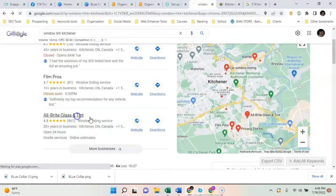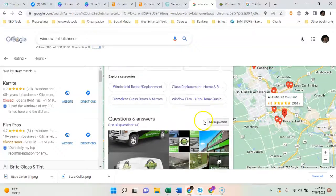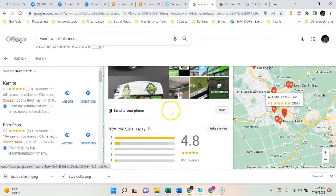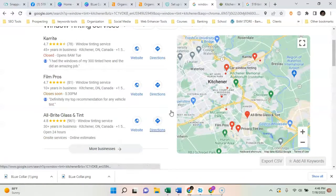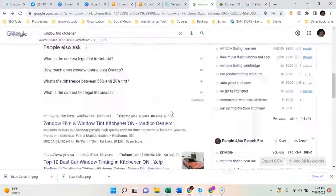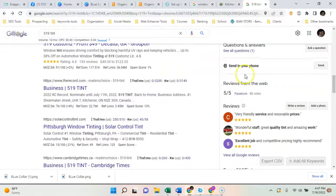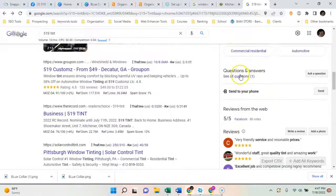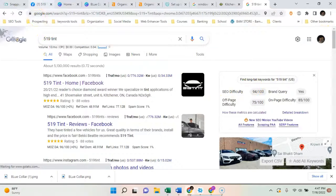And then obviously on pictures, if you click on these guys, they're going to have lots and lots of pictures right here. The more pictures you have is another thing that Google wants to see. And responding to reviews is really important. And also the questions and answers right here. If you answer everyone's questions, and you can even answer your own questions, like the most common questions people ask you in the office, you can put those in here and answer them yourself, and that way you don't get all these people asking you stuff.